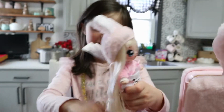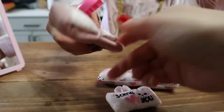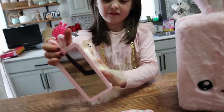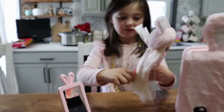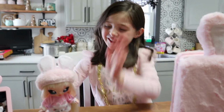What else does she come with? She comes with this and this. Oh, like a little slumber party stuff. And she comes with a mirror. I like that. And it stands up on its own? Yeah. And it's got little bunny ears. They're the cat and the bunny one. I see her hair, perfect.